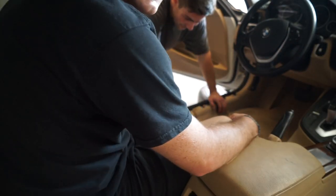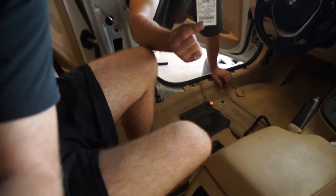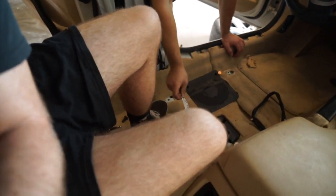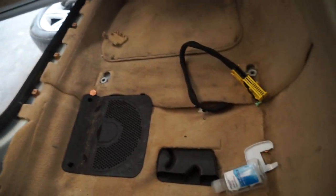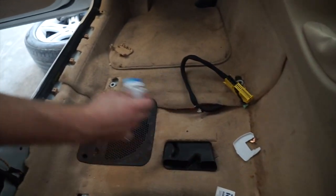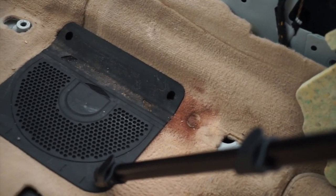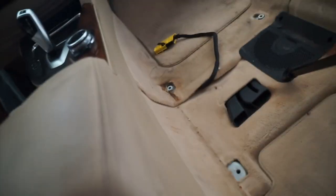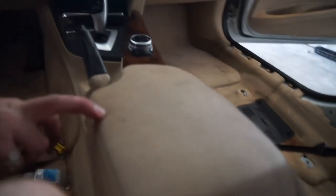Yeah guys, this needs a good old fashioned detail. It only cost us $12.99 at Ross. Here's what it's looking like in here right now. Carpets are all dirty. Definitely looks like we've got a leaking hand sanitizer bottle right here. Some stains. That side is even worse though. This side's actually pretty bad as well. Down there is pretty bad, and even over here, pretty crazy. But this thing's really worn now that I look at it.